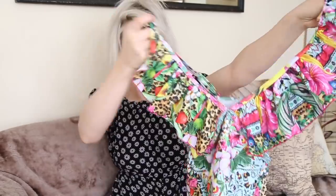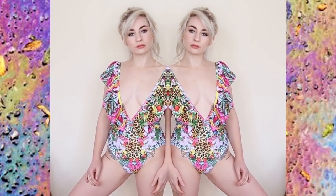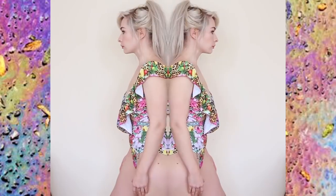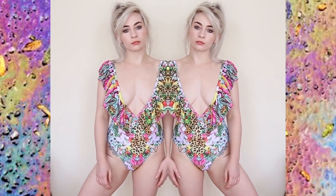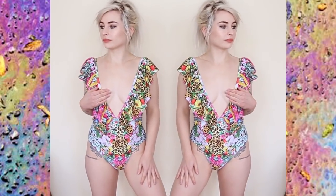And the final piece in this haul is this. It's one swimsuit. I got this because it was slightly different to the others. It is a nice low plunge neckline. If any of you girls have great breasts and want to show them off by the pool this summer, I thought this would be a good option. I wasn't a massive fan of it on me, purely because I don't think my boobs are big enough for it, and my nipples just kept popping out in the cutaways. I'm really trying not to move too much so that a nipple doesn't accidentally slip out.